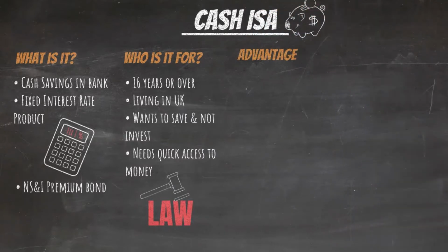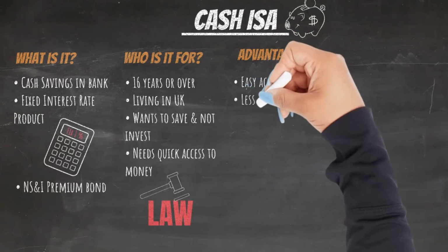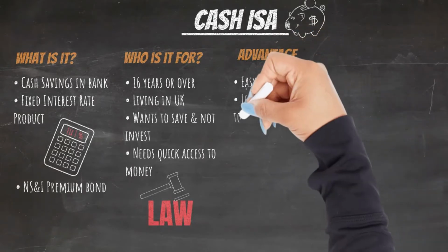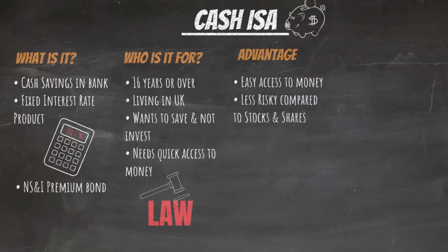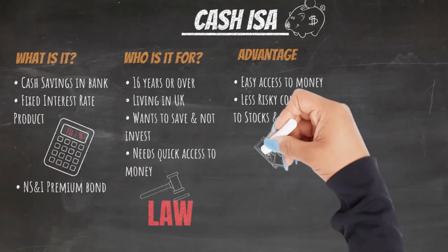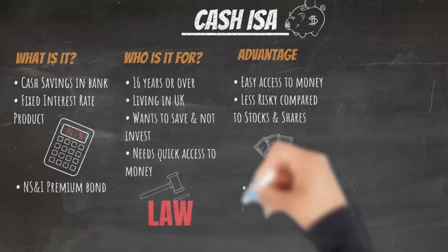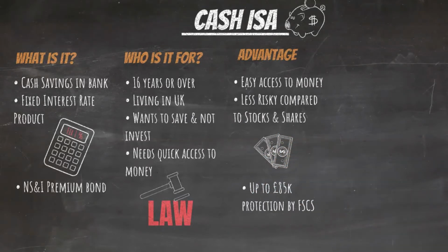The key advantage with a cash ISA is that it has easy access to your money. It can also potentially be less risky compared to holding your money in stocks and shares under the stocks and shares ISA because cash is considered to be safer than investing in the stock market. And finally, your money is protected up to the value of £85,000 under FSCS, Financial Services Compensation Scheme.